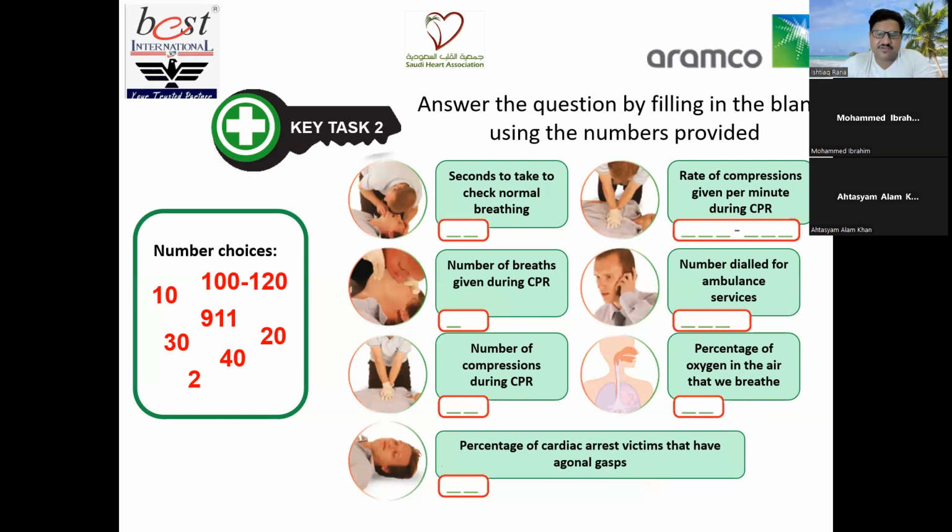Exactly. Perfect. Now, there is another one: percentage of oxygen in the air that we breathe. How much is the minimum oxygen we breathe? As per the Saudi Aramco or Saudi Arabian environment, the minimum recommended oxygen is 20%. But as per OSHA, the Occupational Safety and Health Administration of the USA, it should be 19.5% minimum and 23.5% maximum. So the normal oxygen range is 19.5% to 23.5% as per OSHA USA. But as per Saudi Aramco or Saudi Arabian conditions, 20% is the minimum and 23.5% is the maximum. That is the normal range. Below or above, both are hazardous.